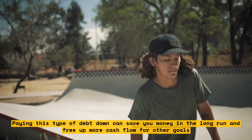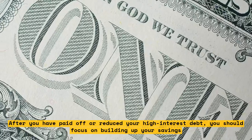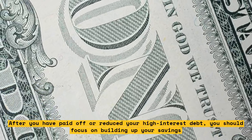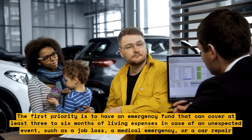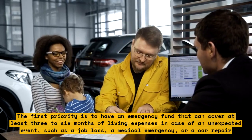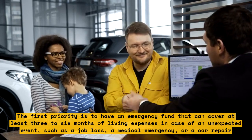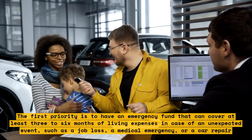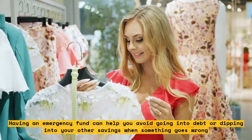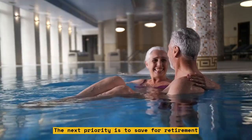Step 3. Zoom in on savings. After you have paid off or reduced your high-interest debt, you should focus on building up your savings. The first priority is to have an emergency fund that can cover at least 3 to 6 months of living expenses in case of an unexpected event, such as a job loss, a medical emergency, or a car repair. Having an emergency fund can help you avoid going into debt or dipping into your other savings when something goes wrong. The next priority is to save for retirement.